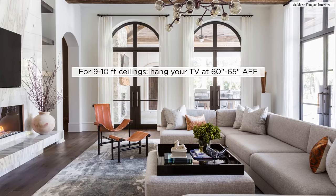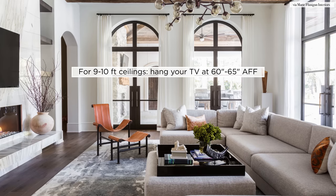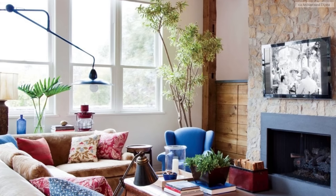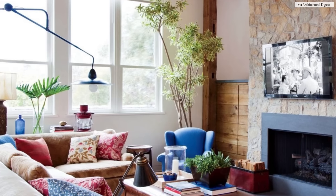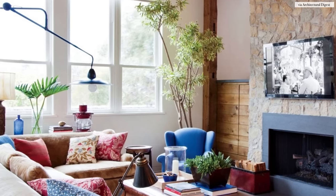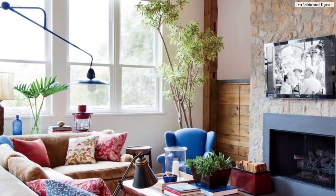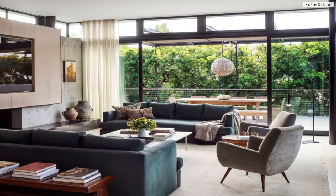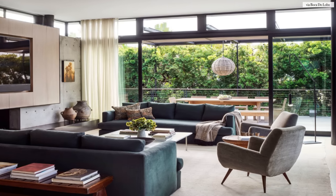For 9 feet to 10 feet, which is a majority of my clients, that is where I usually hang it, at 65 inches AFF. Of course, you also want to consider how far away your seating group is, the height of your ceiling, how large your TV is. So although it is very conditional, I would always start around that 50-inch sweet spot and go from there.